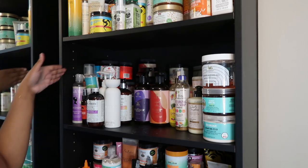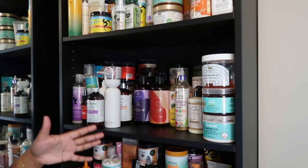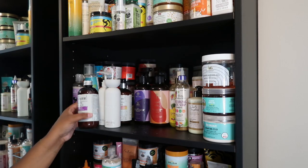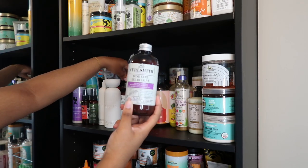Alright, moving along here, y'all, we're starting to get a little bit more of a hodgepodge. So I do have Camille Rose over here. I do have Soultanicals over here. But for the most part, there's a couple little random things here. So the first thing that I have here is from Curlsmith. This is the Bond Curl Rehab Salve.